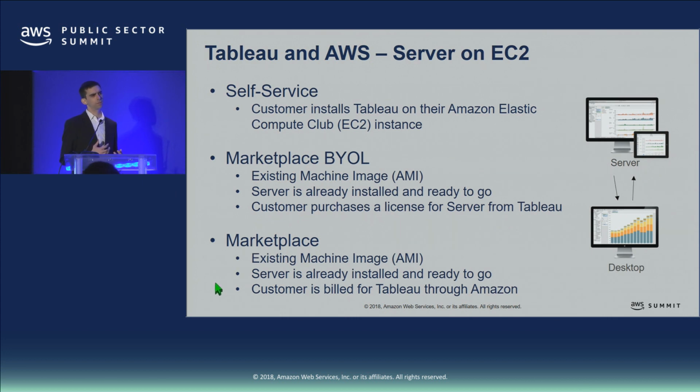So a few practical considerations when you're running Tableau on AWS. There are a number of ways to deploy it. The first is a self-service model where you provision an EC2 instance, you install the software onto it, you provision your license, and you're off and running. Another approach is leveraging the AWS Marketplace. The Marketplace is a storefront where you can purchase software from a wide range of our partners. The Marketplace will provide you with a pre-configured machine image, so you just have to launch the instance with that image, and you're set to start using the tool.